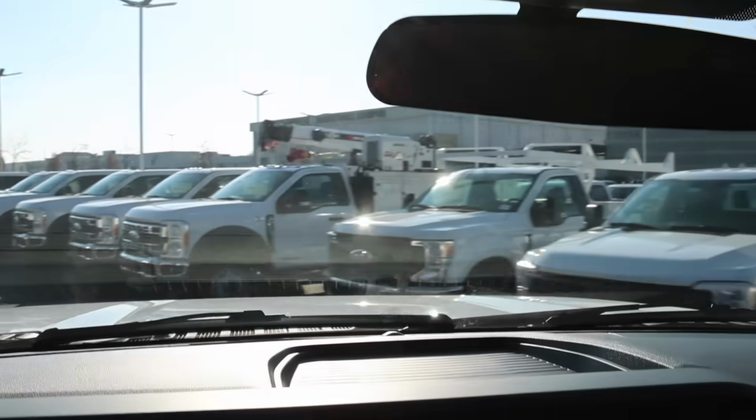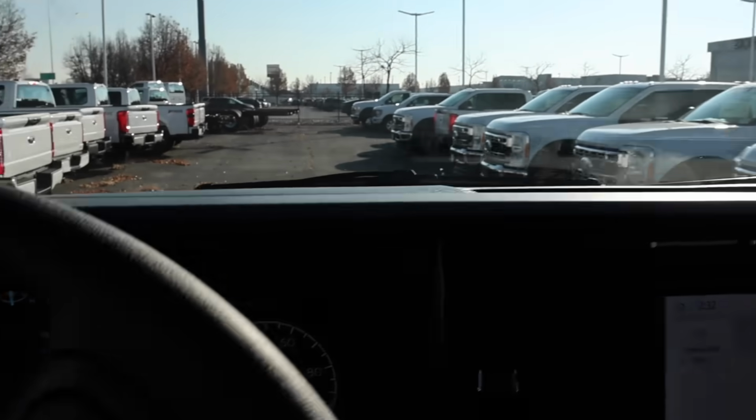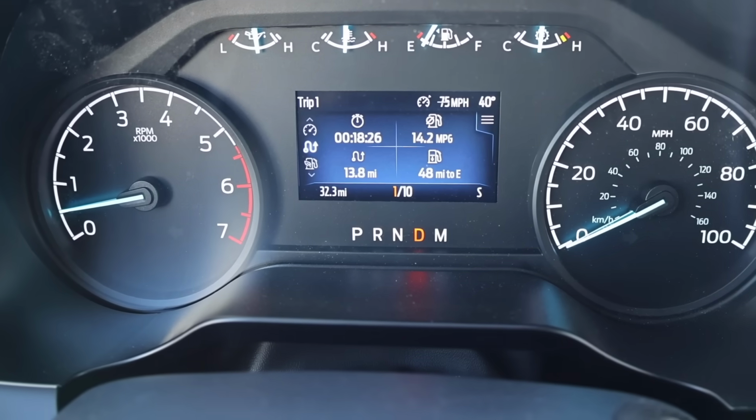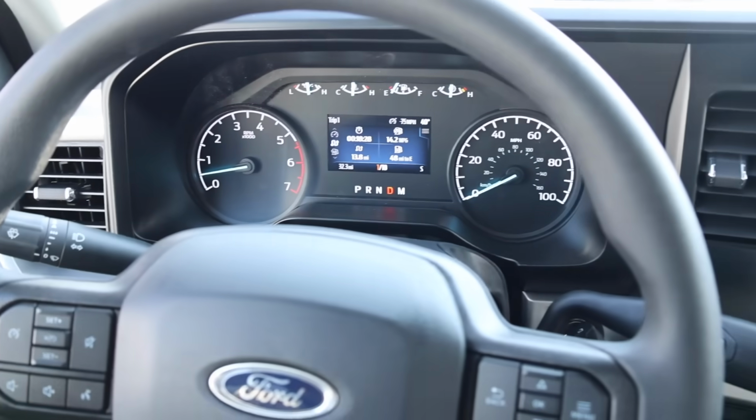But we should be back in about 10 minutes, and right now so far we're doing about 13.7 MPG, and as I said, we're going to drop down because we have to get back up to speed. I'm going 75 miles an hour, so we'll see how it all shakes out when we get back to the dealership. Just pulled back in. 14.2 MPG, 13.8 miles driven.